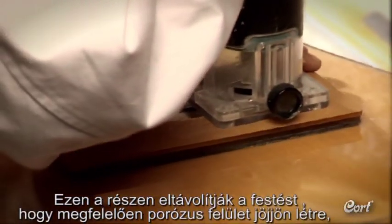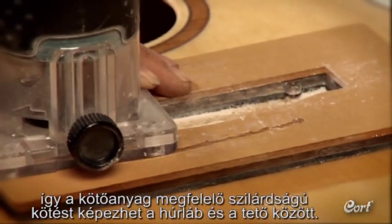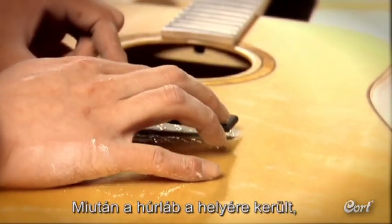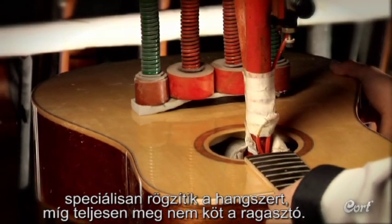The body is prepped by removing the paint in this area and creating a porous surface that allows the glue to create a rock-solid bond between the bridge and the top. The bridge is installed, then put into a special fixture while it bonds.